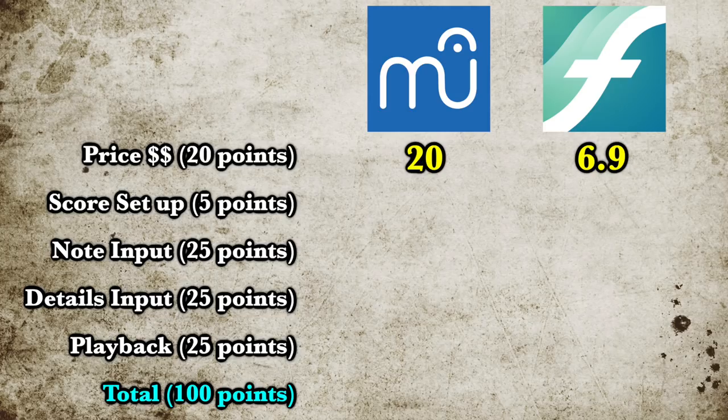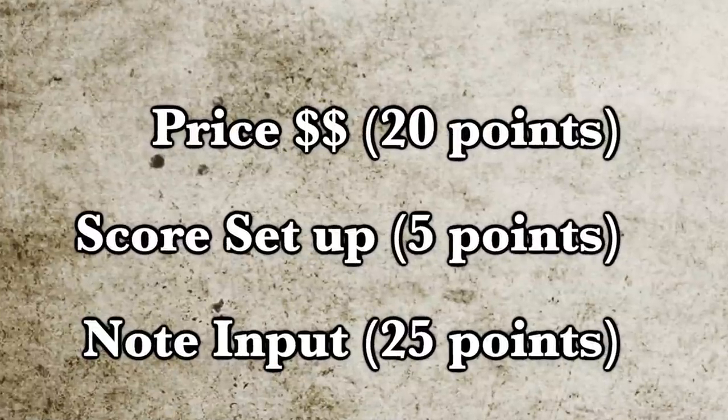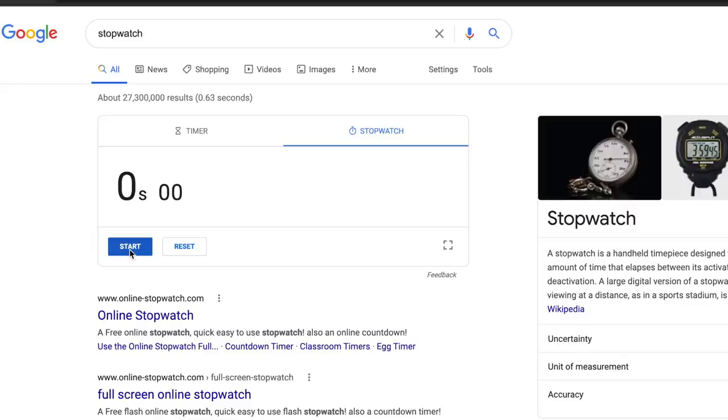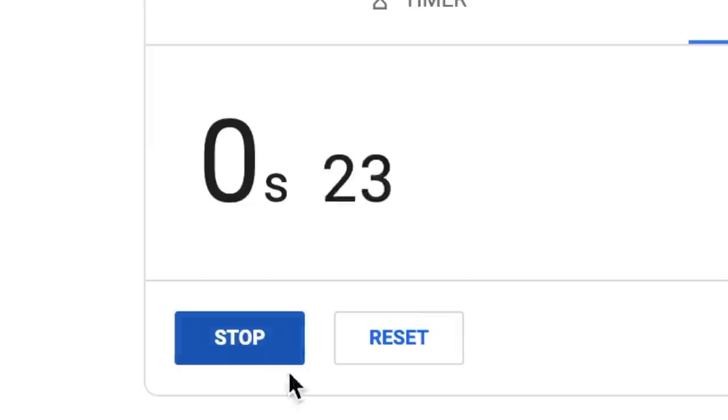So we're gonna first start by setting up the score, which is worth 5 points. I'm also gonna time this process for each of the programs to get a better assessment on how long this is gonna take. First up is MuseScore. 3, 2, 1, here we go.